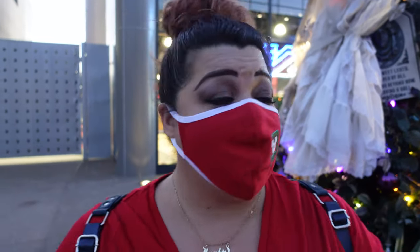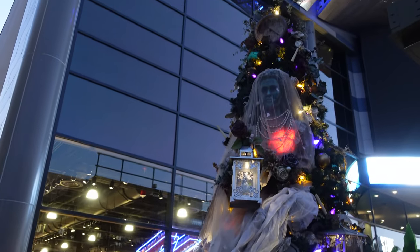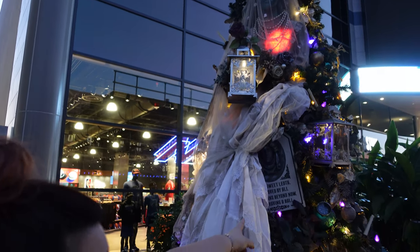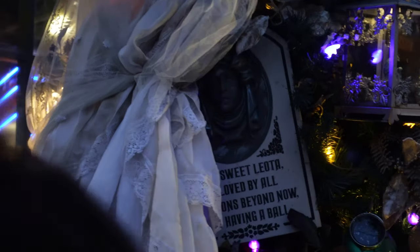Oh my gosh, they have my favorite Christmas tree in the Christmas tree trail this year. I love everything Haunted Mansion, so I definitely love this tree. Look at that, they have the ride with the pumping heart and everything in front of the tree. And they have my favorite, Madame Leota. She is beautiful.